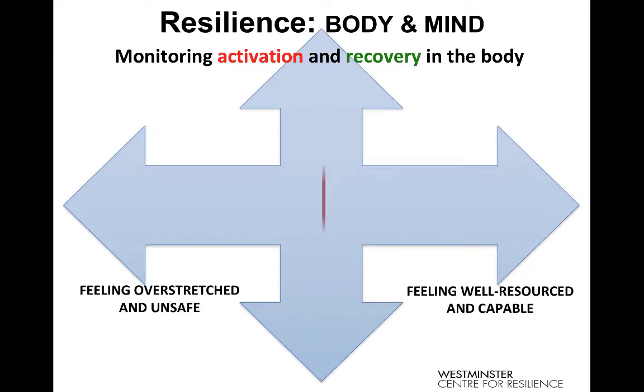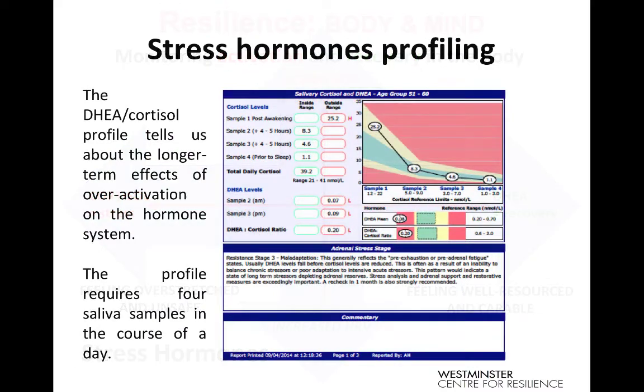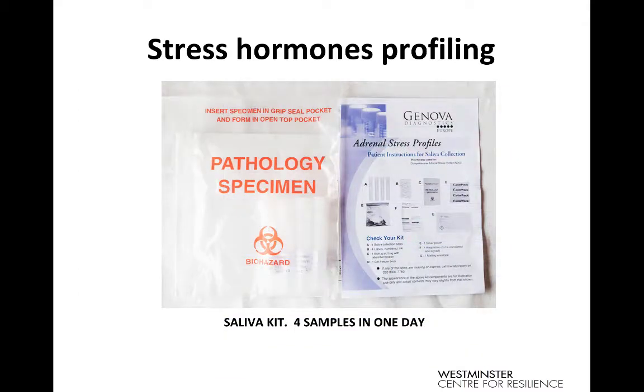As well as looking at the cardiovascular rhythms, the activation and recovery systems, we look at stress hormones. This gives us some idea of how much long-term pressure and recovery have been affecting you. The stress hormone system is not a bad thing. We need cortisol in the morning, it's what gets us up and gets us going, but it should just gradually decline during the day so we can sleep at night. We ask you to collect 4 salivary samples during the course of the day.